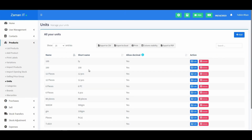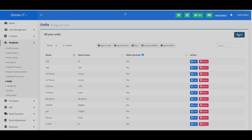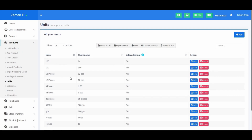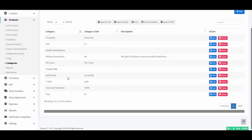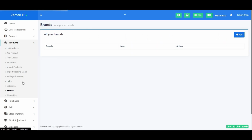Manage units of measurement effortlessly with the Units module. Customize units to fit your business needs. Organize your products intuitively with the Categories module. Categorize products for easy navigation and better customer experiences.